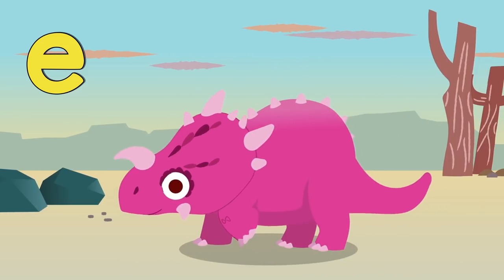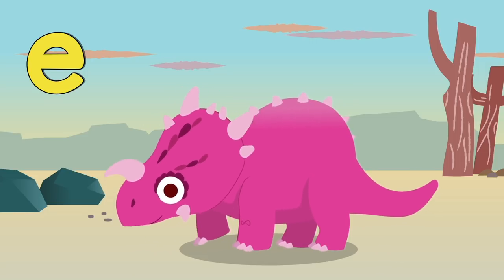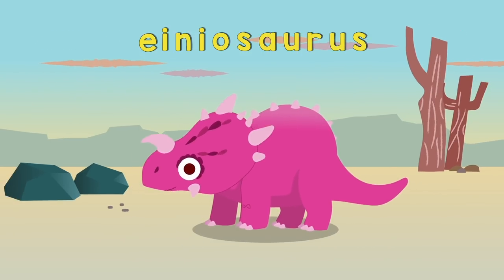A long curving horn at the end of her snout. If you're ever too near, you'd better watch out. It's Ellie, the Ineosaurus.